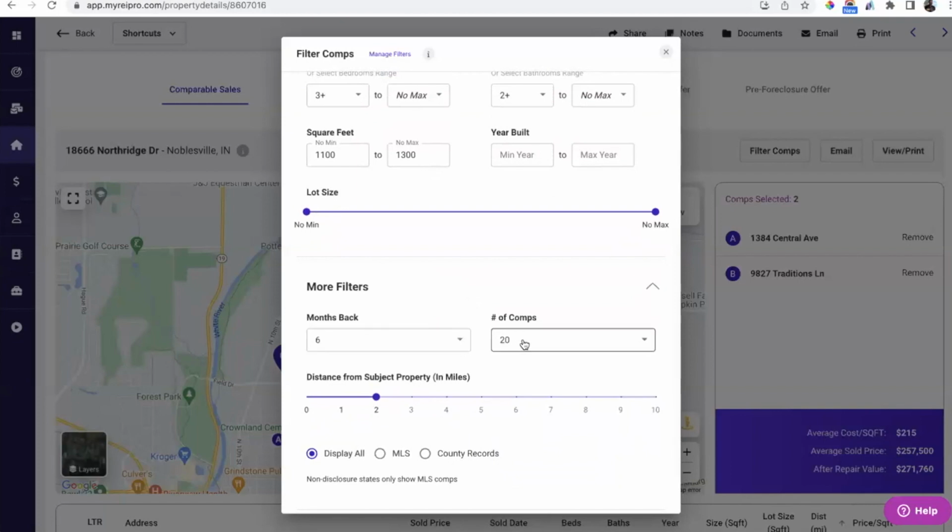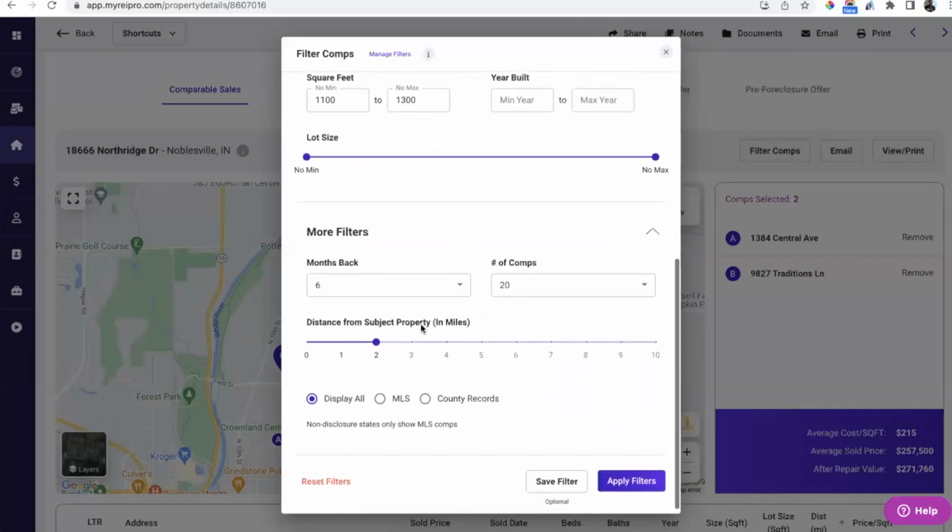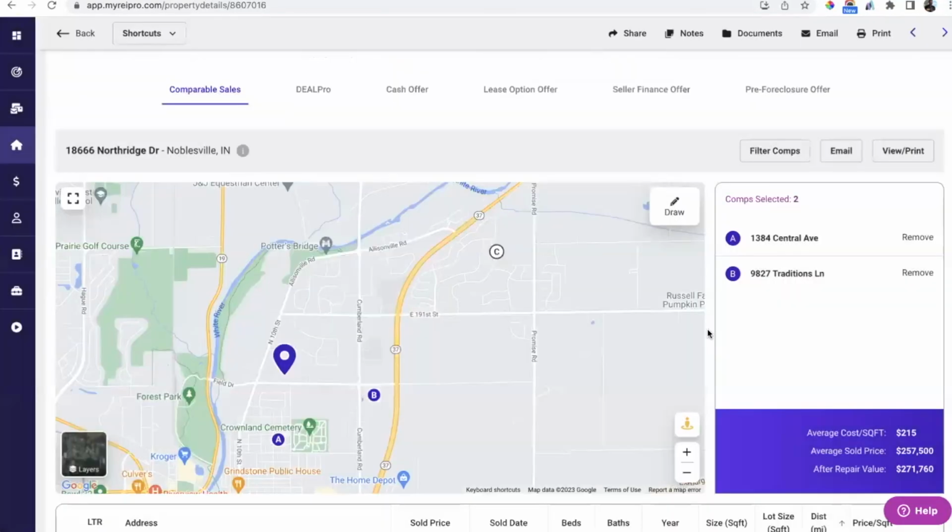And then how many comps? You show me up to 20. We're going to go 2 miles. Again, I can narrow this down to come a little bit closer to the property. And that's really key when you run comps. You want to make sure that it's a similar neighborhood. There are so many times you can go across the street and the neighborhood is completely different. That comp may not be a good comp. You can apply these filters. I already have.